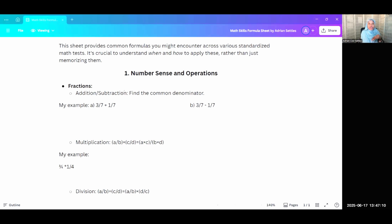We're going to be adding and subtracting. Find the common denominator. The denominator is the number on the bottom. So I'm going to rewrite this for A. We have 3/7 plus 1/7. The top number is called the numerator and the bottom number is called the denominator. Think about the denominator as being down. It's the one that's down.